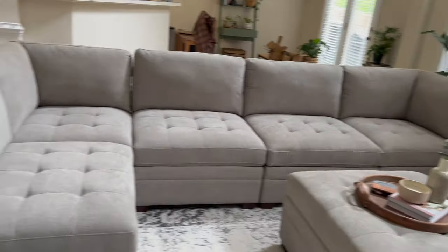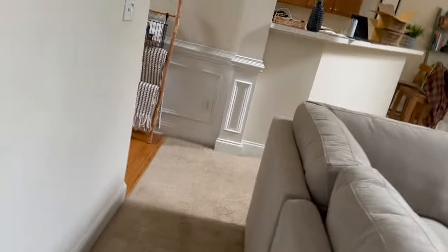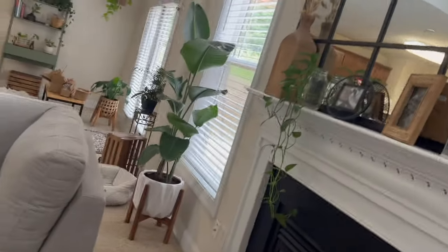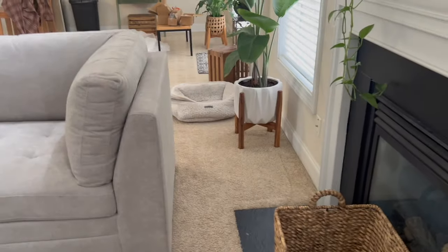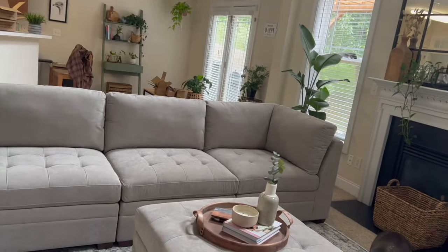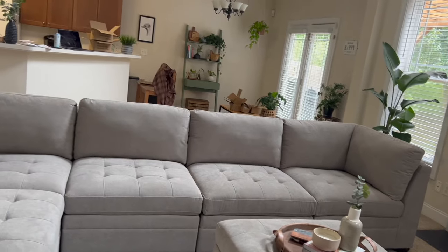Wow, okay. So my number one concern was being able to walk through this area, but there's definitely 3 feet here, so it should be great. And then I was also concerned about being able to walk over here, and this looks good as well. I'll probably move the basket somewhere else, and then I'll probably move that plant somewhere else too. This is so exciting. Okay, this is so great. Now I have to clean up all this crap.